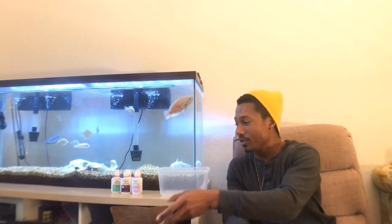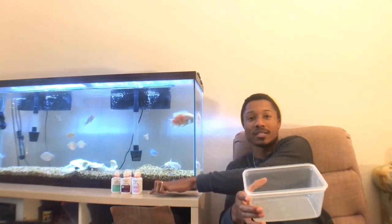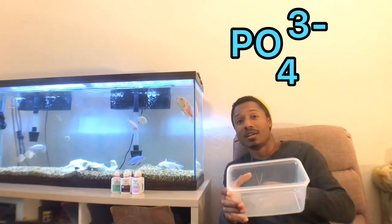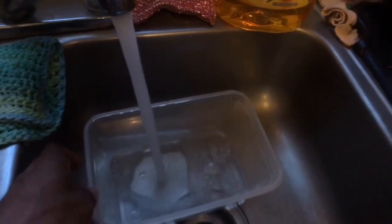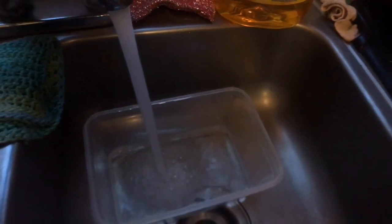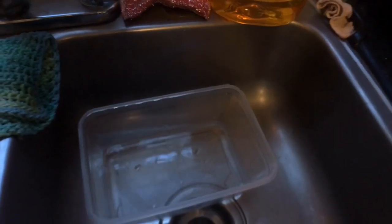So what I decided to do was, I kind of want to see what exactly is going on with my city's water. So I got this container right here, and I'm about to go ahead and test my water quality right now. I'm going to test the nitrates, the KH, and the phosphates, and see what exactly is going on with the water, because this is crazy. So the first thing we're going to do is fill this up with some sink water. I'm going to let the sink run for a little bit to get a pinkish tint on it or whatever. So we've got our water right here, and we're going to go ahead and test it.